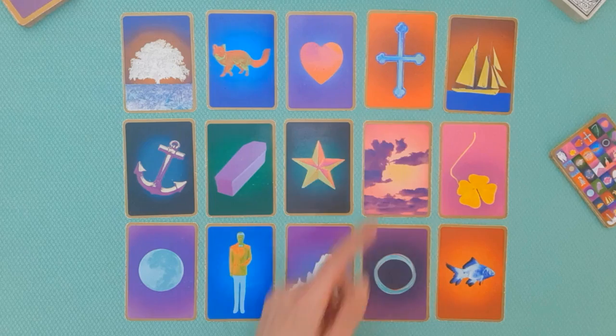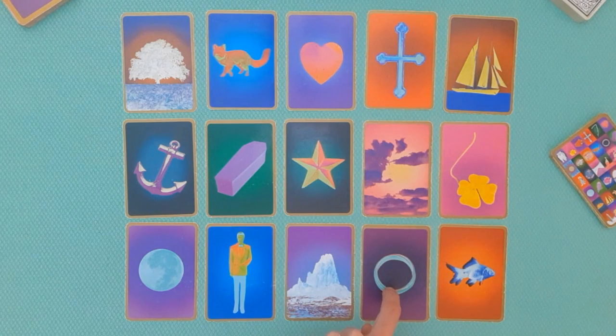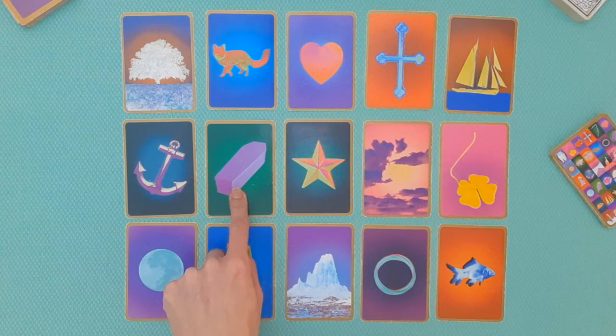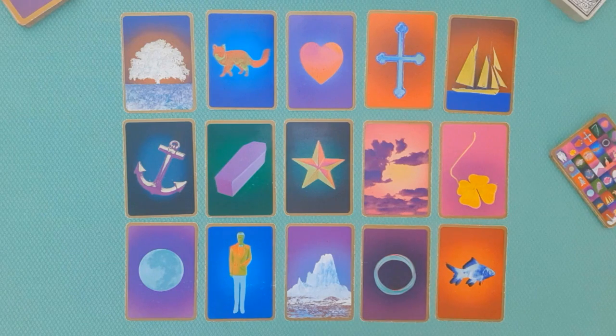And so when we see the cross crossing this column with the ring and next to the fox, notice also that it connects to the coffin and the ring. And like we said, all of these connections can be drawn between these relationship cards. It's very likely that you end a relationship and you move on from it.